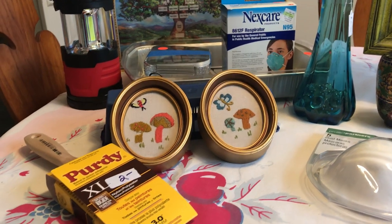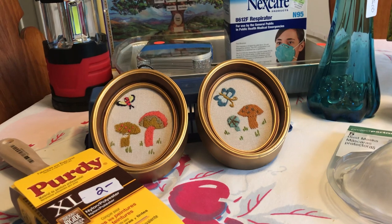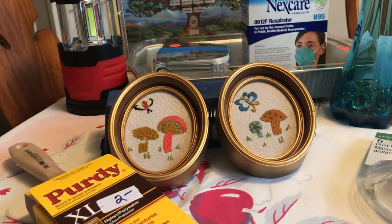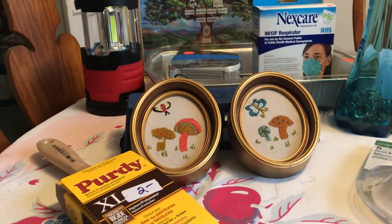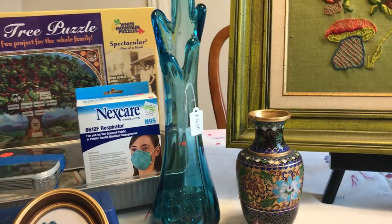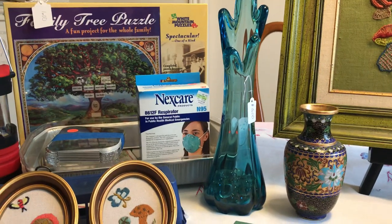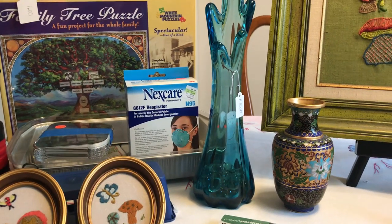At another estate sale, I found these little mushroom pictures, and they were $1 for 2 of them. Isn't that like a complete flashback to the 70s? I also got this swung vase, and it says $5, but I actually got it for $4.50 because everything I got there was $30.50, and we just settled on $30.